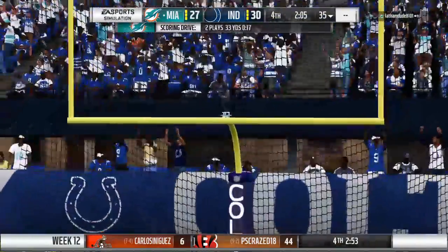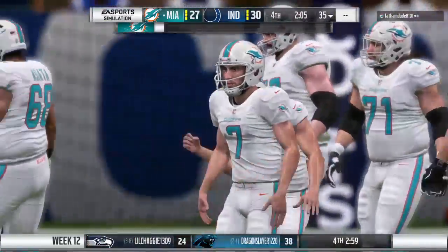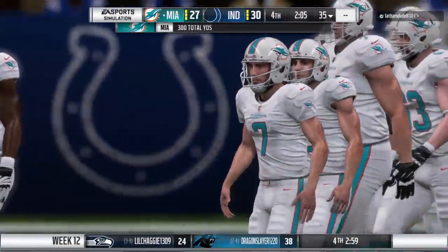Extra point up and good by Sanders. And now things get a bit more interesting here in this fourth quarter.